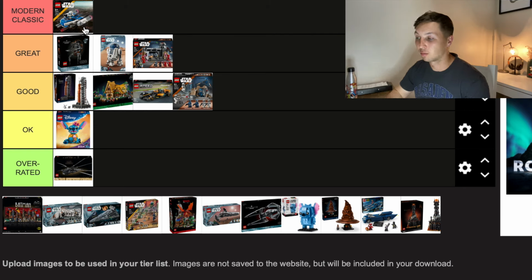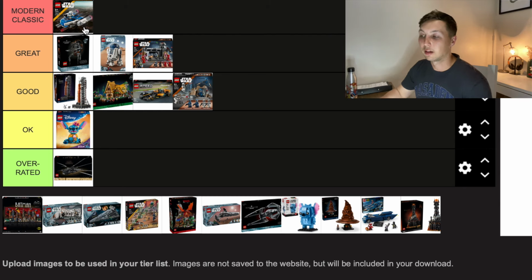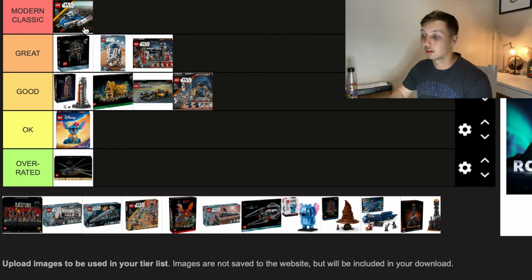Comes with really nice arm printing, the chest piece isn't too bad, the helmet's not bad. The only downside is the legs, but nonetheless, the Lego set in itself, I think, is very good. The Y-Wing Microfighter is really decent. So yeah, I'm definitely going to be grabbing one of these, as are likely most of you guys.